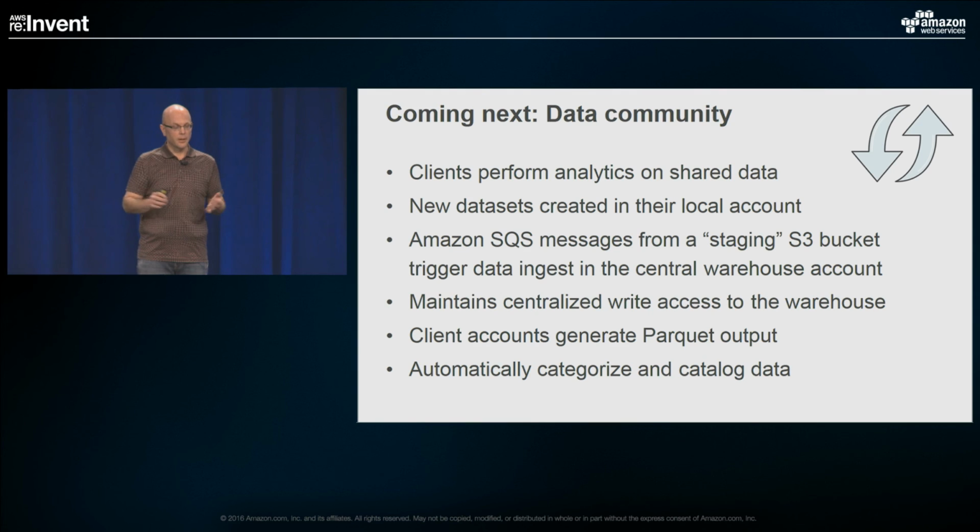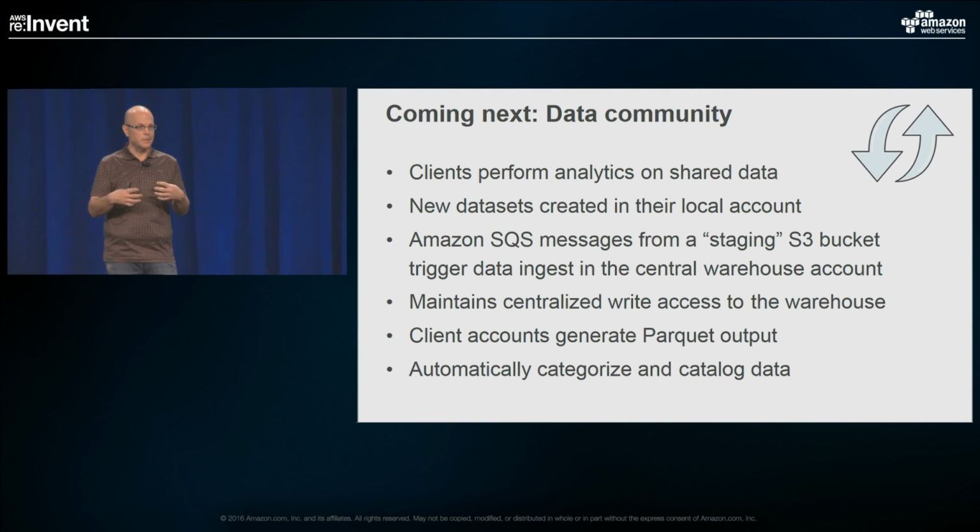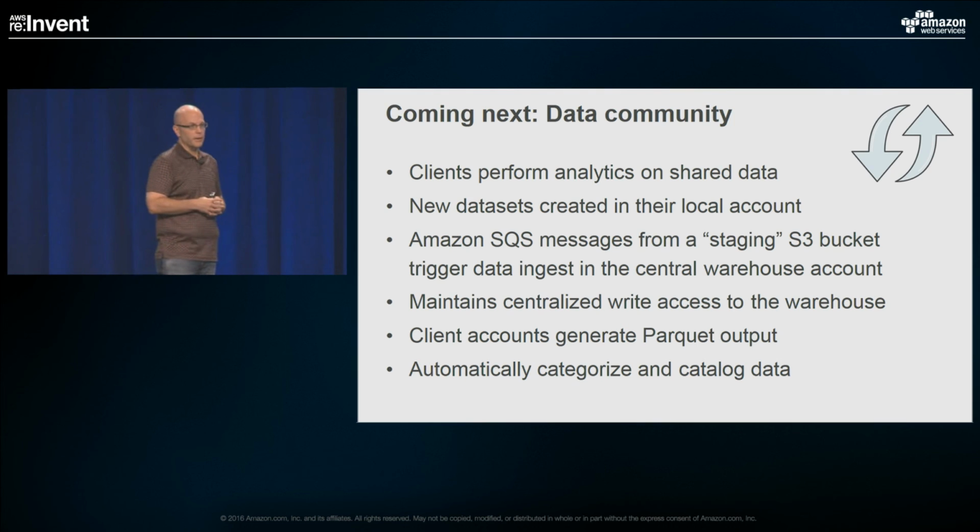And then finally, the next thing that we're working on is we have all these groups that are producing data sets for their own use in their own accounts. But in some cases, those data sets are broadly useful to the rest of the organization. So we wanted to figure out a way to let those groups share that data with the overall organization, but still maintain very tight control over who's writing to this archive, right? I don't want to just give out S3 write access to anybody in that bucket because bad things could happen.